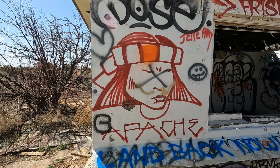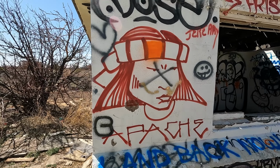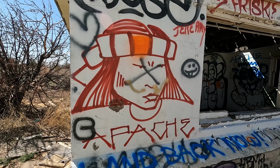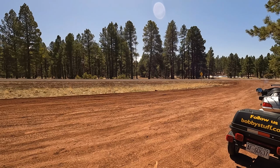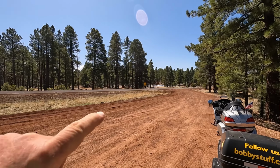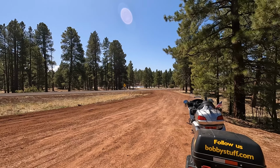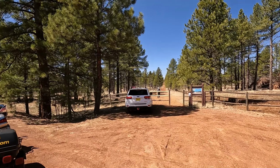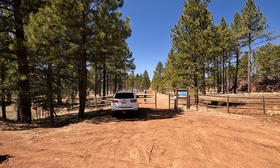I don't know if that's a gang sign or a Native American sign. I don't know what it is, but I kind of like that one. I'm in Parks, Arizona, west of Flagstaff. There's some snow right over there. And this is a 1931 alignment of Route 66 through Parks.